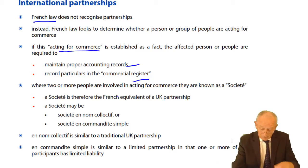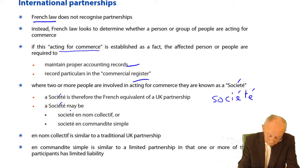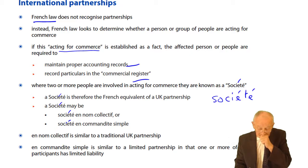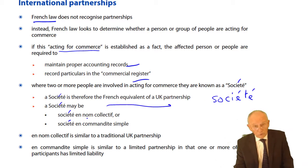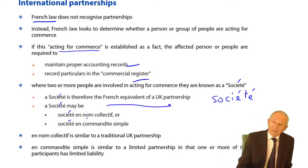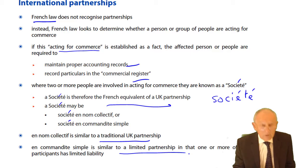And where 2 people are involved in acting for commerce, they're known as a société. That E there should have an accent, and in fact it's throughout. Société is therefore the French equivalent. It may be société en nom collectif or société en commandite simple. That's the French version. En nom collectif is similar to traditional partnership. Simple is similar to a limited partnership, where one or more has limited liability.